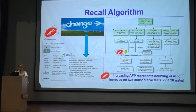Some changes in our guidelines are the AFP level. If the AFP level is above 20, if there is an increase over 2 separate lab values, so 3 months and then 3 months later you see this increase, then we are going right to an MRI or a CT scan. Are you guys doing anything different in terms of the use of AFP and determining if an ultrasound or cross-sectional imaging should be used?